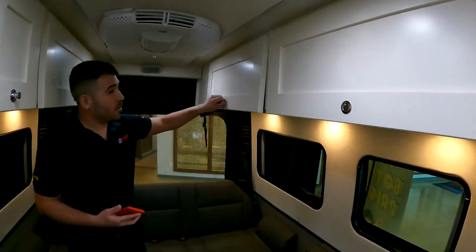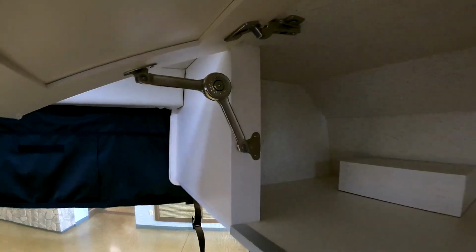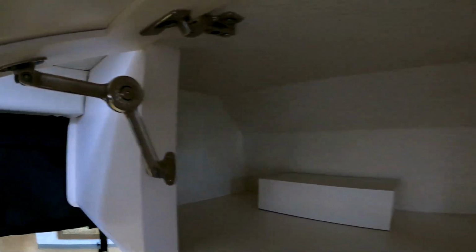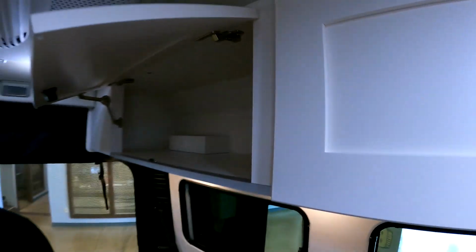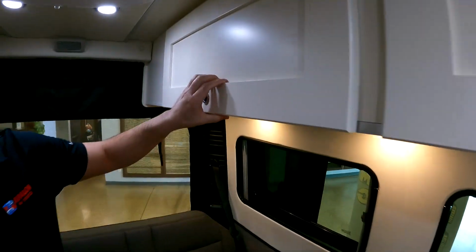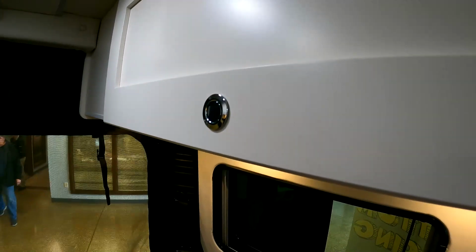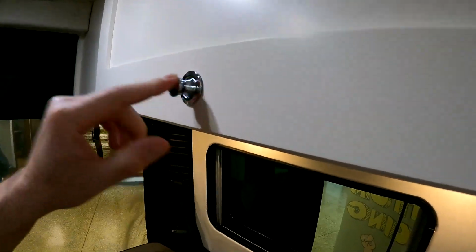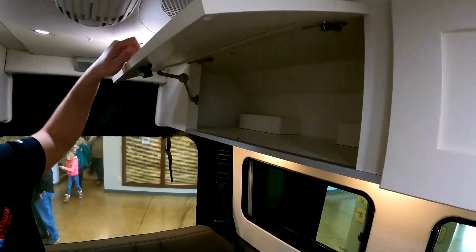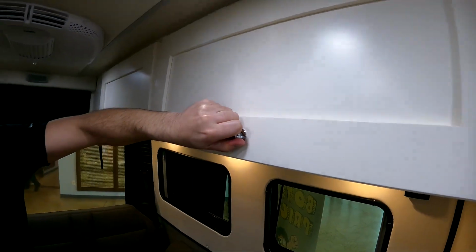We have tons of storage compartments over top. You'll notice they hold themselves up, so while I am packing my gear into these storage compartments, I don't have to worry about it falling, hitting me in the head, slamming my hand in the door, whatever the case is. Very easy to use. We throw that down, we can lock it, so while we're traveling, this door is not opening. Things are not falling out of the door, and it looks great. If we want to open it, we pop that baby open. Boom, very easy to use. All of our drawers have that same setup, and you got a good amount of storage.